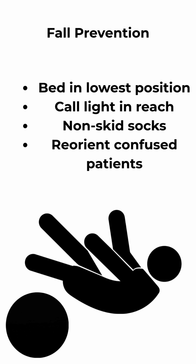All right, this is a hot topic. Fall prevention. Fall prevention saves lives. Think call lights, bed alarms, non-skid socks, and hourly rounding. Okay? So you always want to think of things that can help prevent falls.